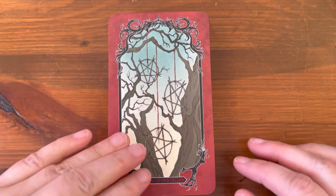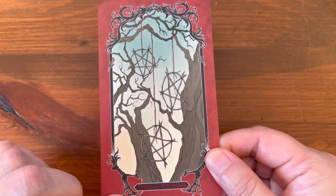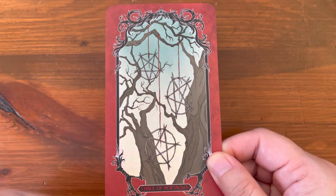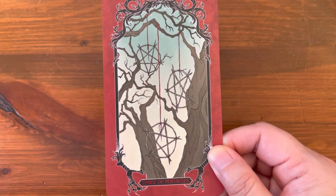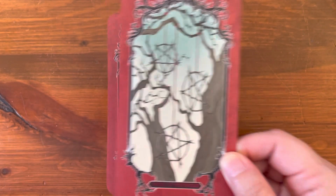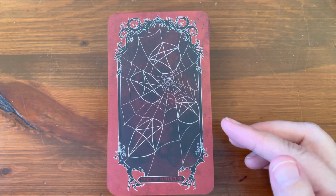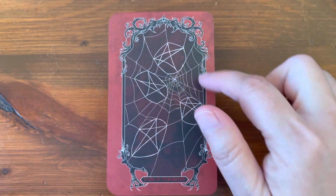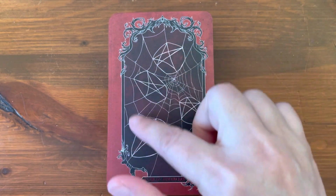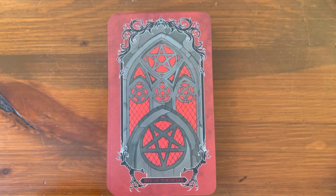Three of Pentacles. And this doesn't show work or collaboration to me. But again, I didn't read the guidebook. This is just my first impression looking at the cards and interpreting it for myself. Four of Pentacles. Now this makes sense because it's a spider web and these are stuck in the spider web, so the spider is holding on to these, so you can interpret it that way.